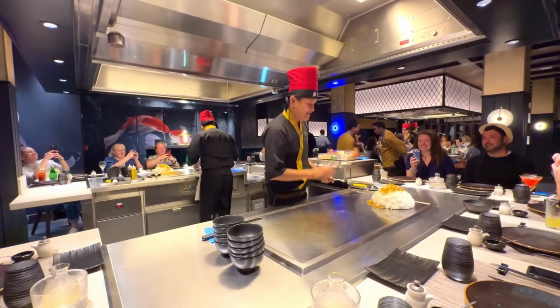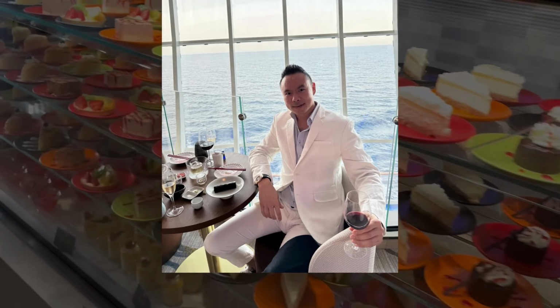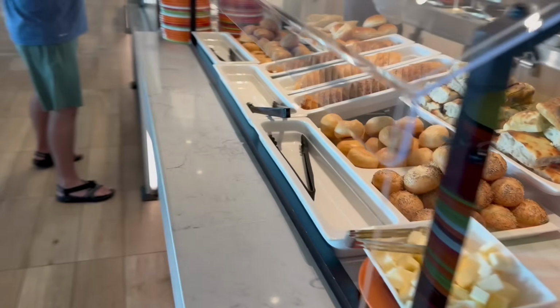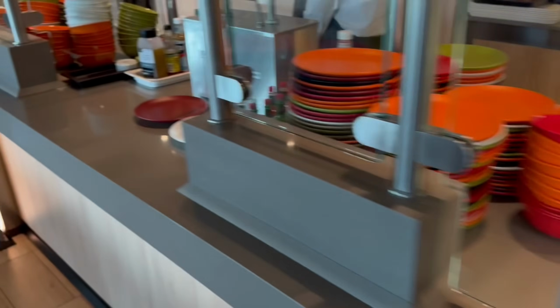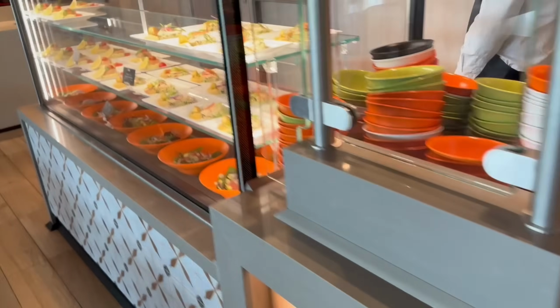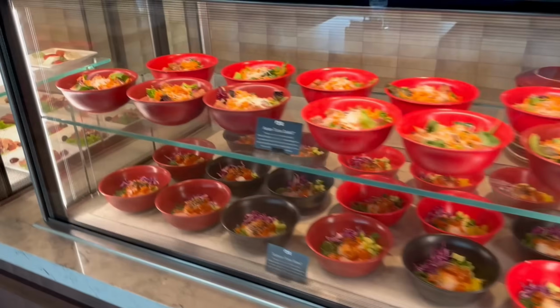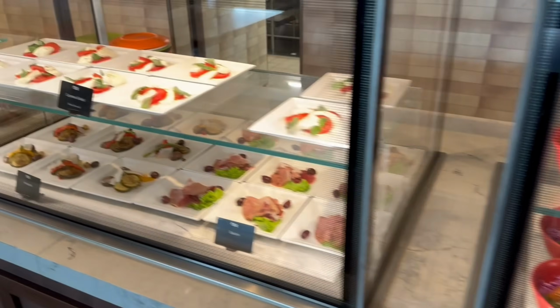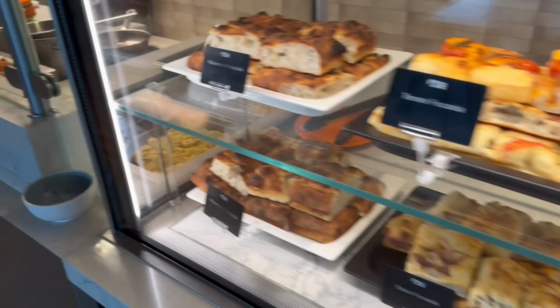If you're in the mood for sushi, they have Makoto Ocean, and the sushi there, I would say, for a cruise was pretty good. They also have other restaurants, Love by Burrito. There's the Butcher's Block, which are specialty restaurants, so you do have to pay extra for that. My favorite Italian restaurant on the cruise was Sabatini's. Excellent Italian food there, so I'd highly recommend that.